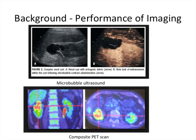However, I should mention that there are emerging radiologic techniques which hold promise in improving the diagnostic accuracy for small renal masses. And they include contrast-enhanced or microbubble ultrasound, and fusion techniques such as PET CT, PET MRI, and immuno-PET scans.